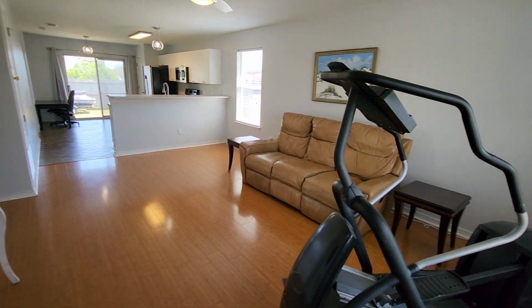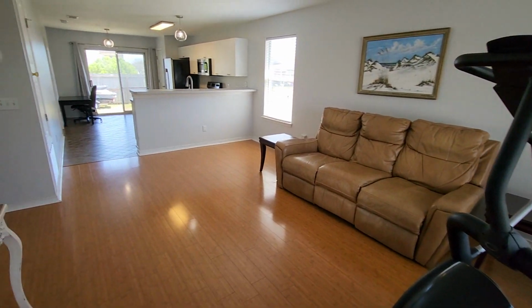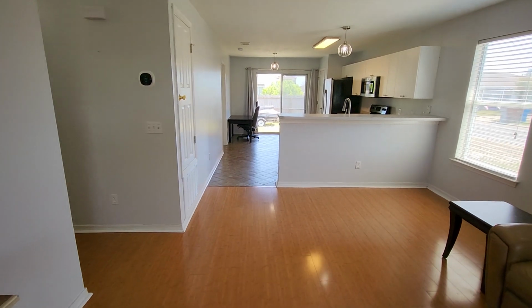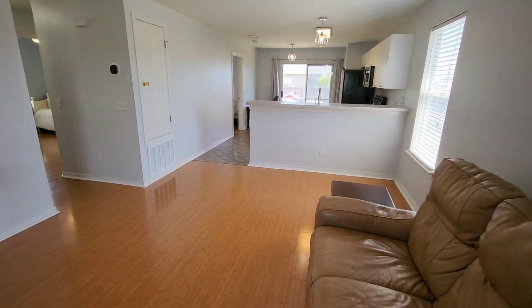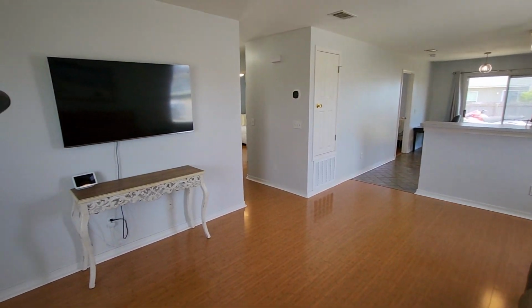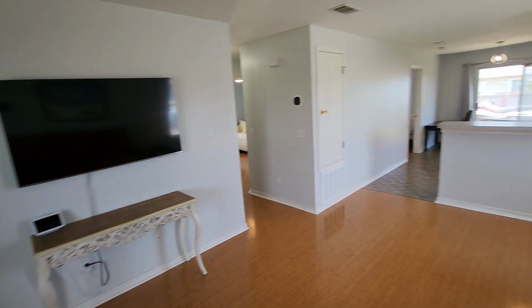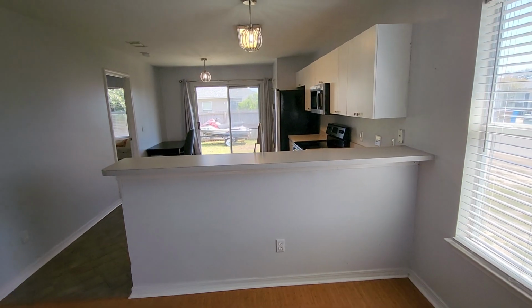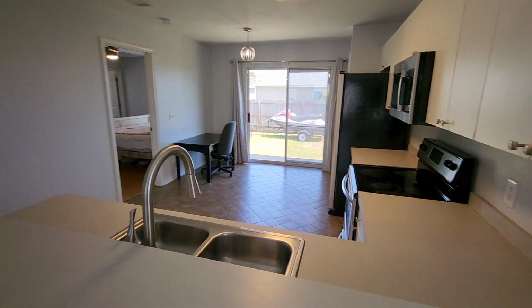We are sitting at 1156 on the square footage. 3 bedrooms, 2 baths, built in 2001. Light and airy. Neutral color palette. Generous windows.